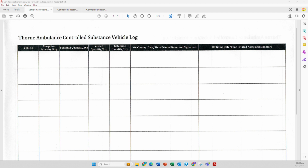First step is to look at your controlled substance vehicle log. Each morning it'll be in your binder or in the compartment locked with your medications. You want to list your vehicle number. If you move from one vehicle to another for a maintenance issue, or it's time to get the oil changed, or whatever the case may be, each time you move vehicles, you'll want to move those narcotics with you as the responsible or primary provider.